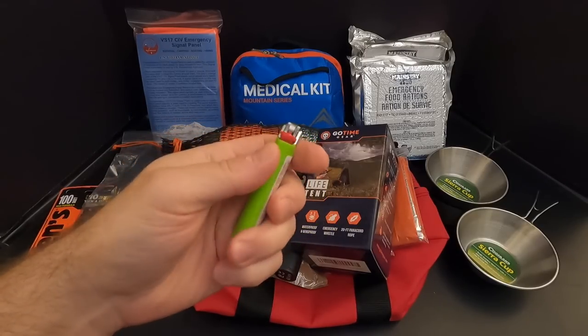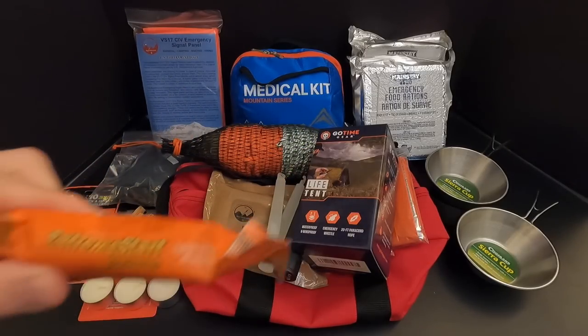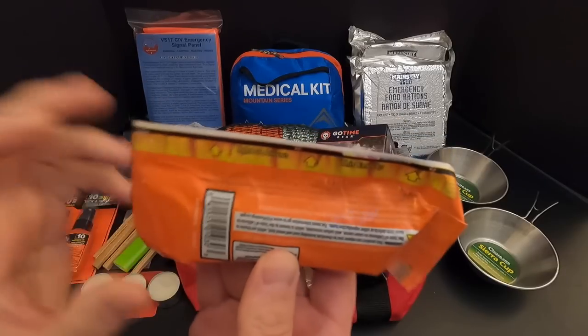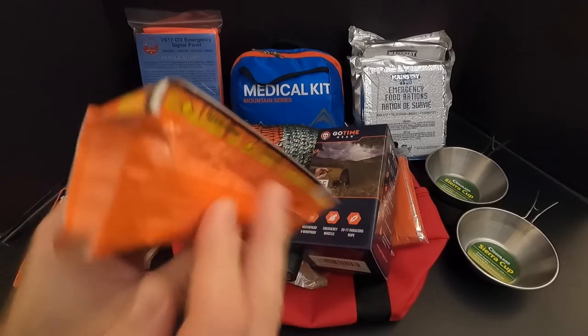I always like to use bright colors, and that way if it falls on the ground or something, it's easy to spot. And also, if I have room, I'll add this as well. This is one of those fire starting logs. Extreme Start Fire Starter. Lights charcoal and wood fast.